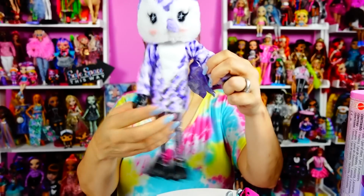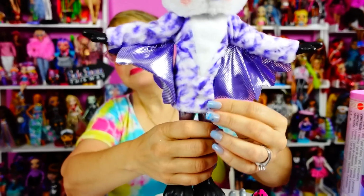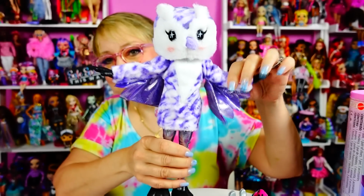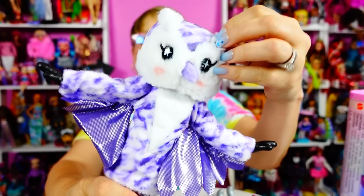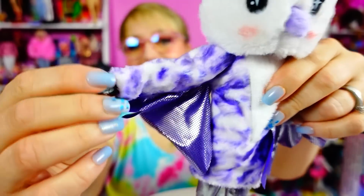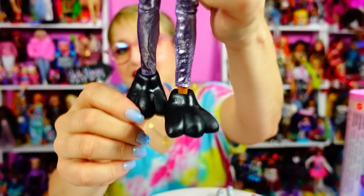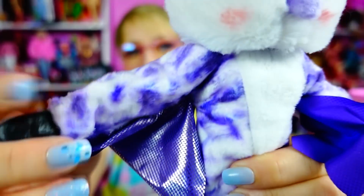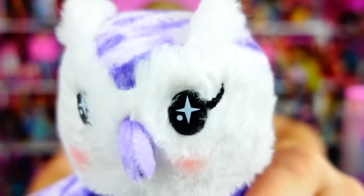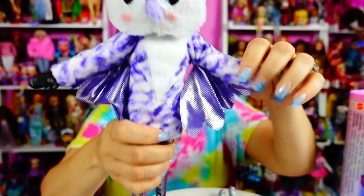Oh, what is under your, oh, they're your wings. Oh. That's unfortunate. I don't know. What do you think? Not really feeling it. The owl has black hands and feet and these really funky, shiny pants on that are similar fabric to the wings. I'm not liking the owl. I'm so sorry. The nose is mushed. I just, thoughts? Any ideas? Am I the only one?